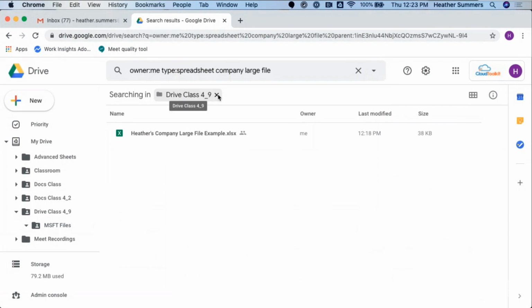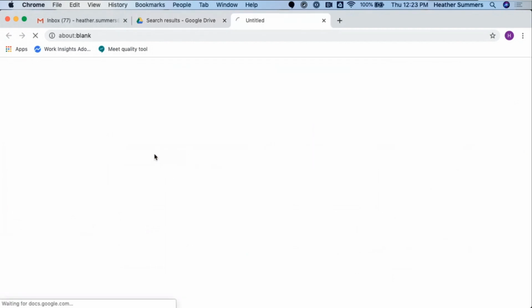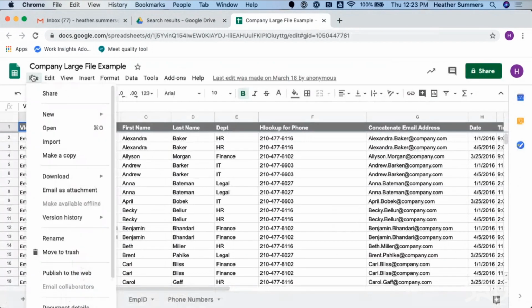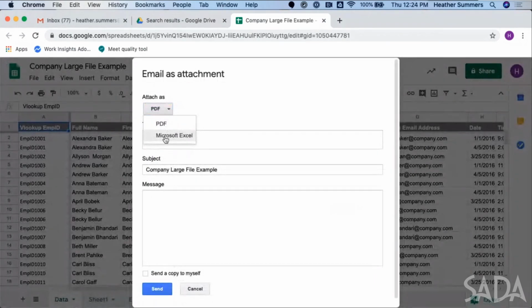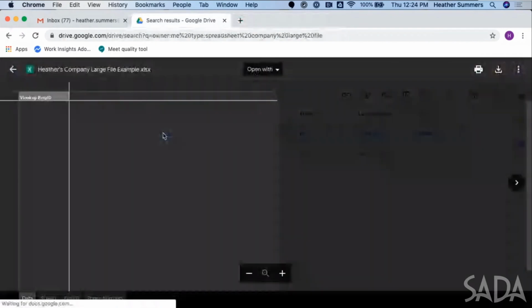If you need to share it with someone who's still using Microsoft Office, there's a couple of options that you have. So here I've got a Google file example. And if I come into this Google file example, I can go ahead and do File and Download as Excel. I can also email it as an attachment as Excel. And then I can do that same thing if I leave it as Excel too.